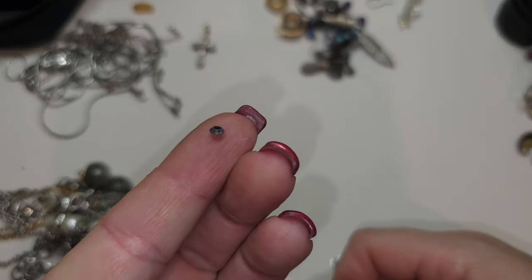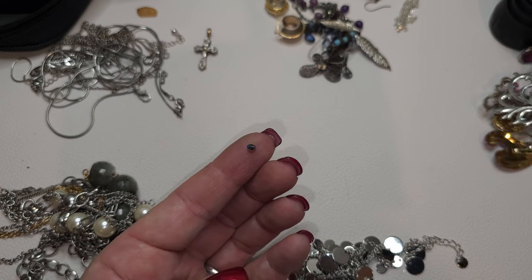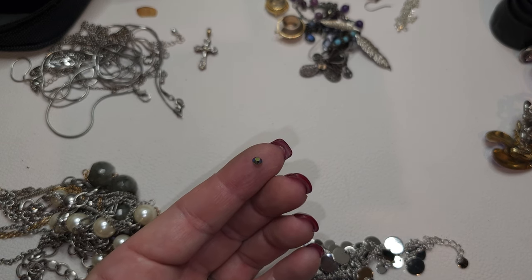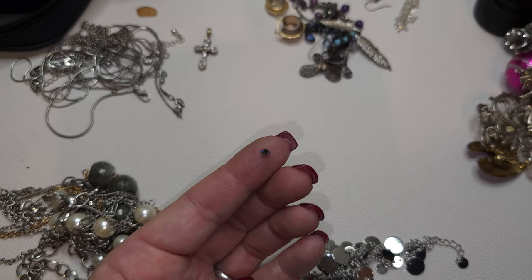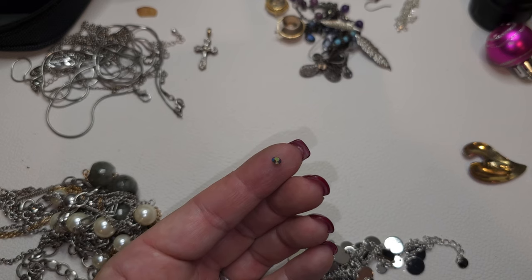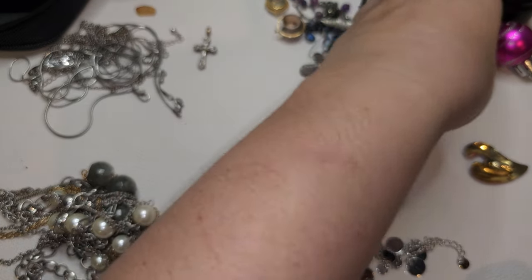Oh, here it is. Look at this. This is from one of the clip-on earrings. Remember, that was missing one of the rhinestones. If I can find it right now, I'll show. It's under the mountain of jewelry. Well, in the beginning we found it. Yeah, I can't find it right now. But I found it, right here.